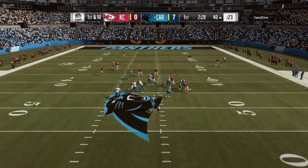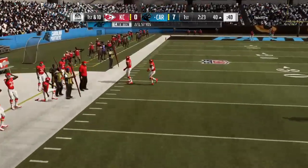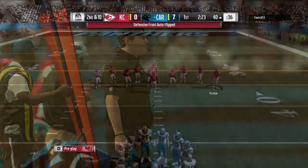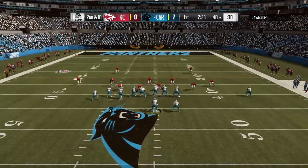Now Newton on 1st down. Dancing to his left. And that is incomplete here. I hope I don't sound too rah-rah on that one, but that's the exact right throw. Either your receiver gets it or no one gets it. Give him a lot of credit for being really precise with it. Got rid of it. No one got it.